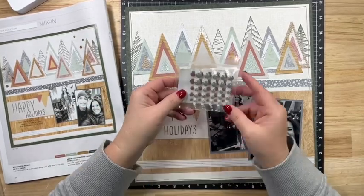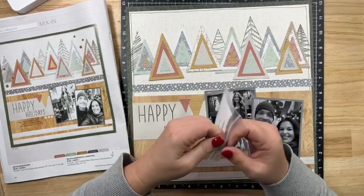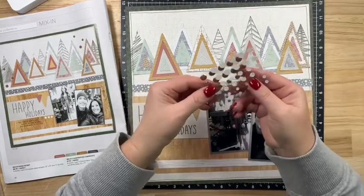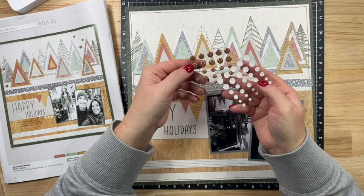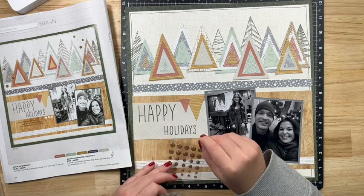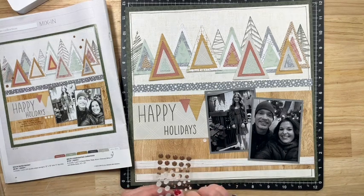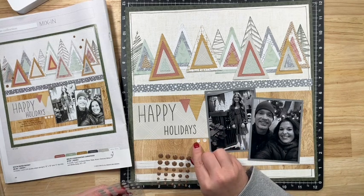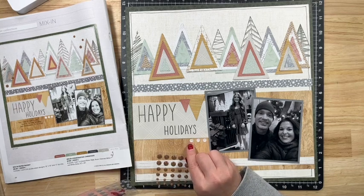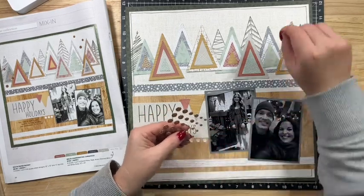All right, the finishing touch is going to be adding the Silver Bells dots. And so we've got gold dots and a couple of the white ones. So these are really pretty. I don't know if the camera's picking them up, but they've just got a really pretty shine to them. So I'm going to add three of them down here underneath where it says holidays, just three in a row, like so. And then I'm going to sprinkle some gold ones.